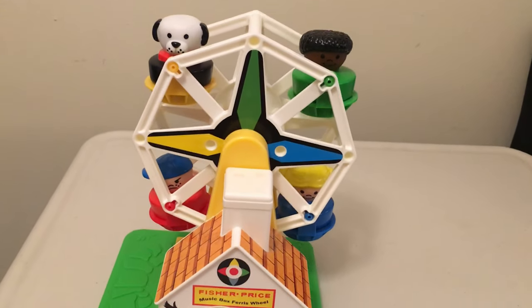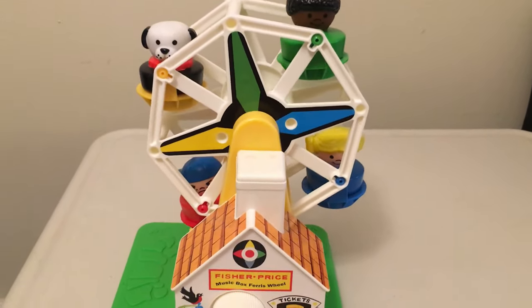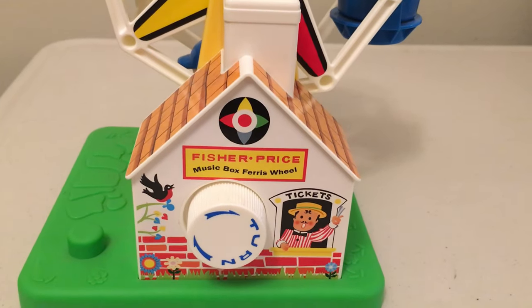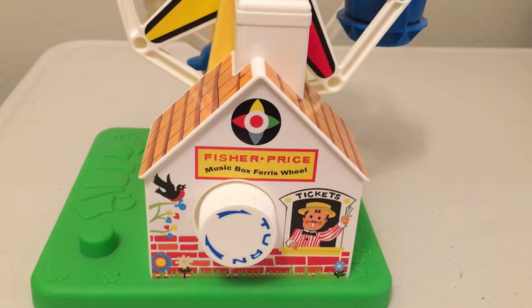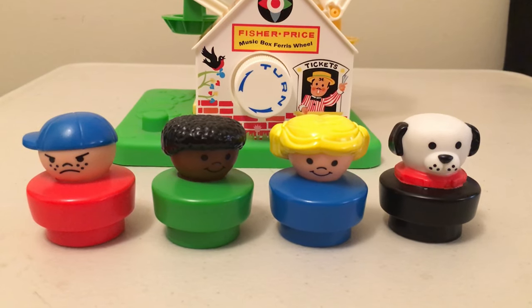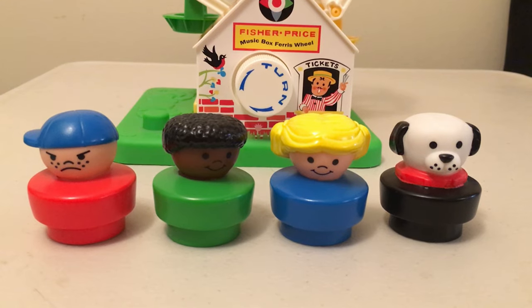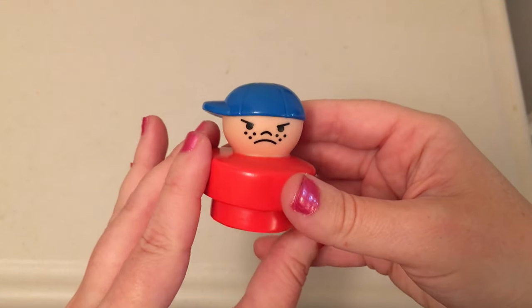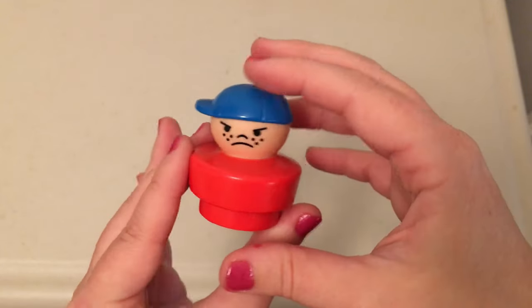Hi, boys and girls. Today we're going to look at the Fisher Price Music Box Ferris Wheel. Here is our delightful cast of characters. Let's look at them close up. Let's take a look at our first chunky little person.